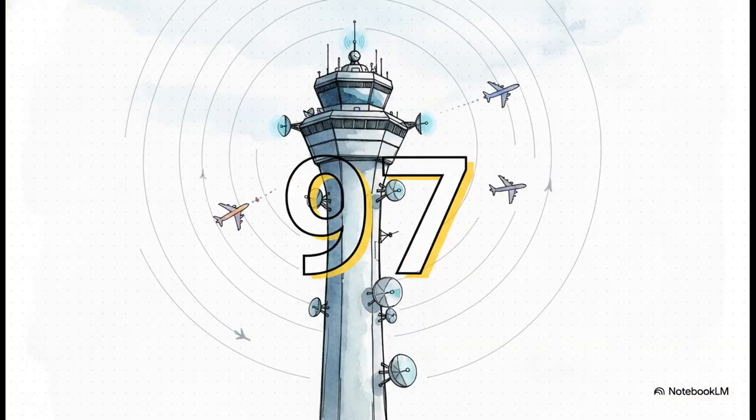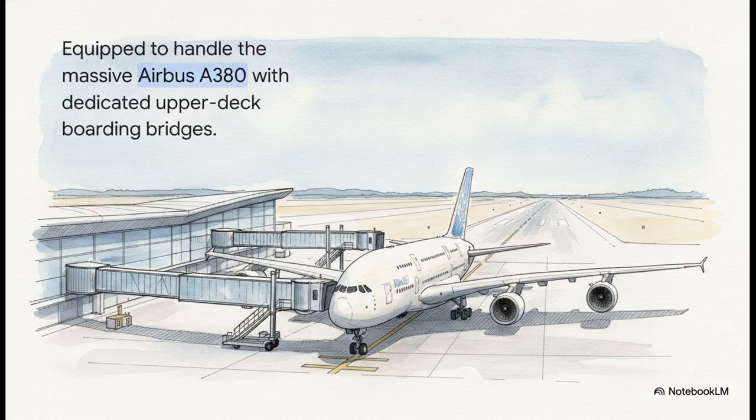Orchestrating that whole shebang is a really striking air traffic control tower. Standing a towering 97 meters tall, it's packed to the brim with advanced radar systems to safely manage the incredibly complex airspace above. But the truly crucial point here is what lies on the ground. The airport features dual parallel asphalt runways. One is 4,080 meters long, and the other is exactly 4,000 meters.